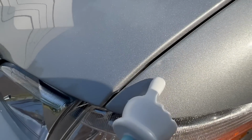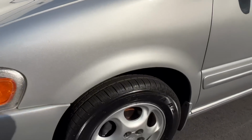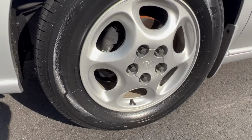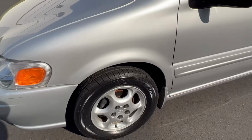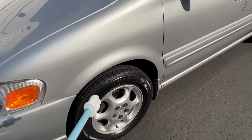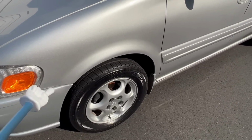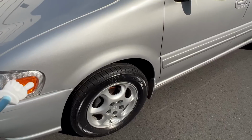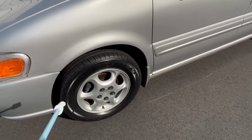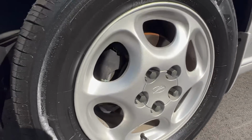You can see kind of right there, a little bit of a dimple right on the top edge of the fender there. Beautiful alloy wheels. I didn't realize it until my buddy who detailed this said, are those Oldsmobile Intrigue wheels? And I don't know. You can let me know down in the comments. They look like the wheels that are on an Olds Intrigue. I'm sure it's the same front-wheel drive bolt pattern, but beautiful alloy wheels. No curbing or anything like that on these wheels.